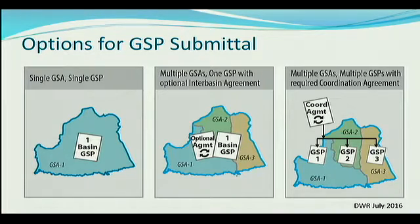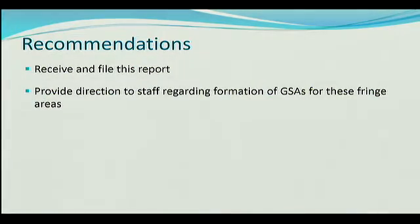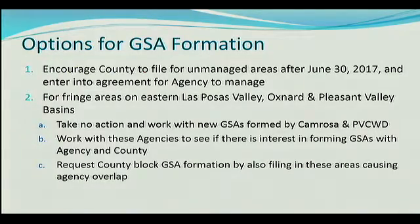Well, two is if there's multiple GSAs, but a single GSP. Three is if there are multiple GSPs and multiple GSAs inevitably. But we don't know that at this point in time. Right. No, but that's going to be an option that will be in their hands, not yours. If you do 2A. And if we do 2B, we work with the agencies to see if there's an interest. That option's kind of gone. The time has passed, so we presented it, but it's... So we don't have any other choice except 2A, right? Yeah, 2A or 2C. Well, except without the take no action, because we've already asked that the county file. So we can't ask them now to take no action.